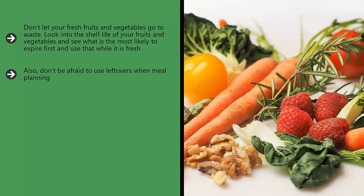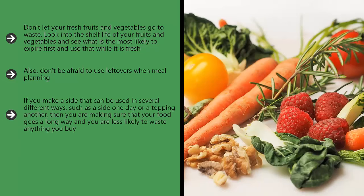Also, don't be afraid to use leftovers when meal planning. In fact, being creative with them can help you save your money and make your meals for the week that much more whimsical. If you make a side that can be used in several different ways, such as a side one day or a topping another, then you are making sure that your food goes a long way and you are less likely to waste anything you buy. This practice can also help you begin to work on portion control so that you aren't overeating foods just because you know they are healthier for you than other types of foods might have been.